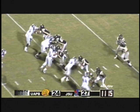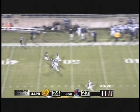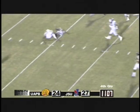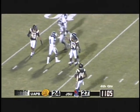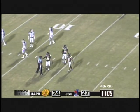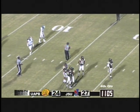Ben Anderson, shotgun. Fakes the handoff. Dials it up deep. Got a man caught in stride. It's King. It's a foot race, and he's hauled down at the 15-yard line. And a huge pass play, and Ben Anderson put that ball right on the money in stride, and King almost house.